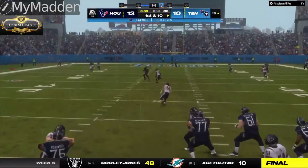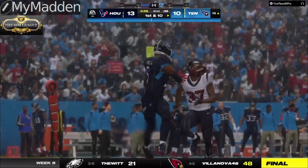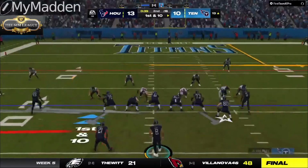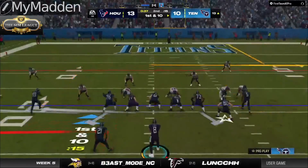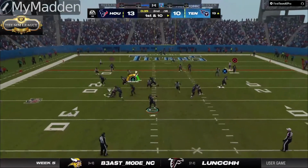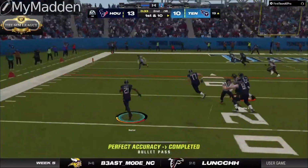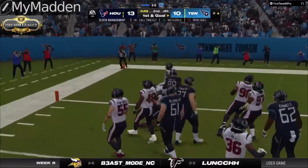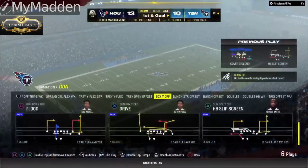My goodness, they've come out locked in on this drive. Play calling, execution, they are fully in sync. 3 straight passes, 3 first downs. They're moving the ball downfield almost at will. This defense really struggling to find answers. And he'll be taken down at the 2-yard line.